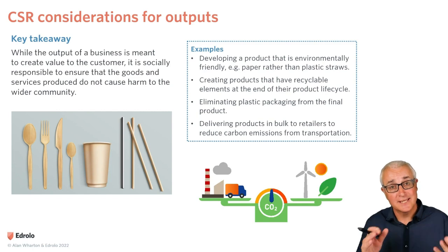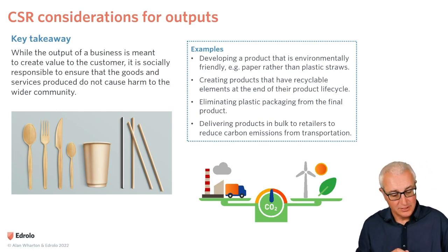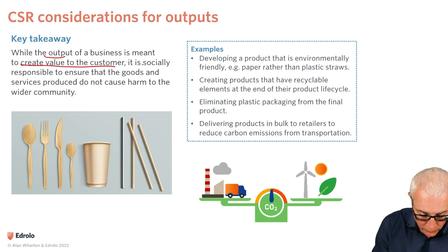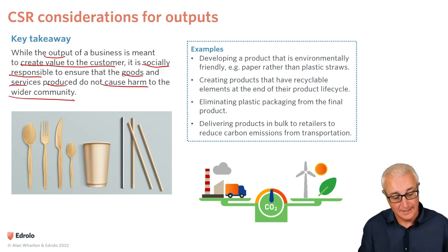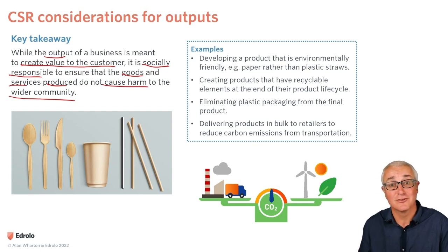Now we can also have CSR considerations in relation to our outputs from the production system. So the idea being, while the output of a business is meant to create value to the customer, hopefully it is also a socially responsible thing to ensure that the goods and services produced do not cause harm to the wider community. So it's just making sure that the output that we actually make is good for the environment, it's good for our workforce, and it's good for society in general.